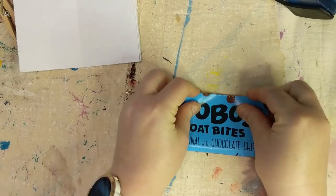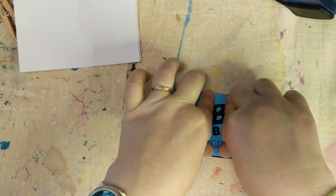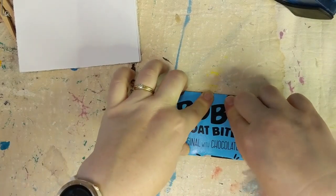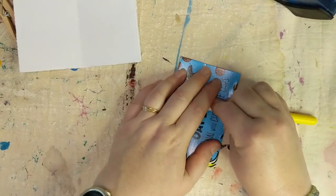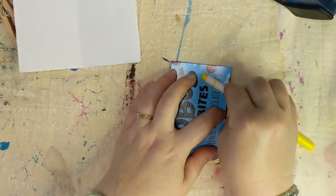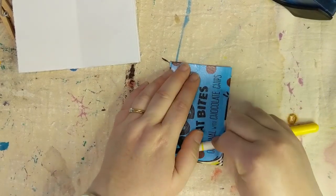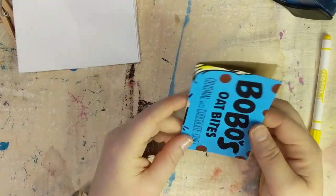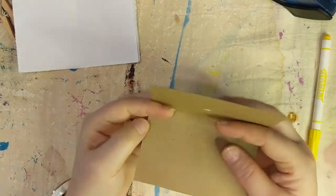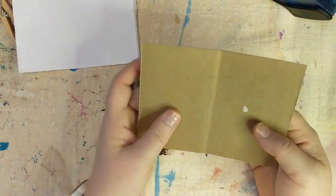And this one's a little tougher. Instead of sliding my fingers down, I'm just going to start pressing it. And then I'm going to take my marker or my bone folder and run it along the outside. I'm going to do mine the same way. I'm going to cover my book again. So I'm going to put this crazy stuff on the outside, though. Having a book that says Bobo's Oat Bites is kind of nice. I don't get any money for that. Just saying. They're just tasty. Okay.